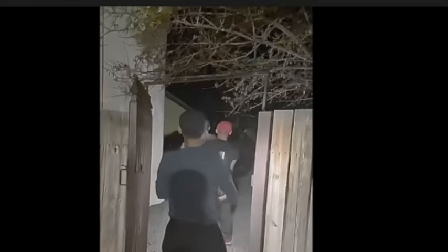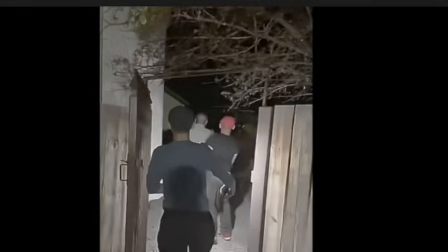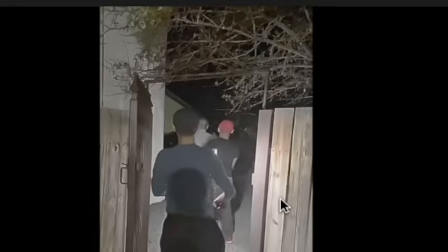Okay, so let's go forward. So you can see the shadow coming in. Clearly, that shadow on the bottom is moving with that head. So the shadow here is moving with this. What do you think?